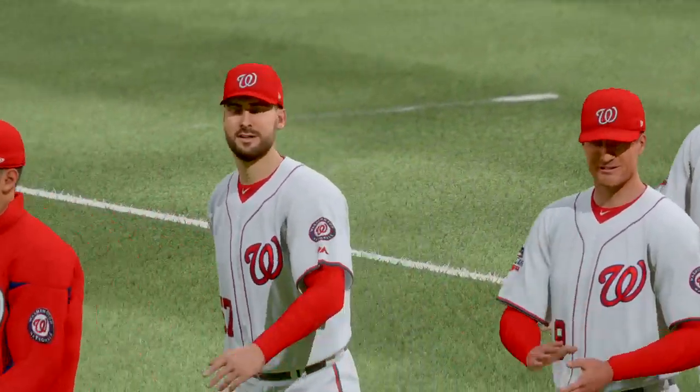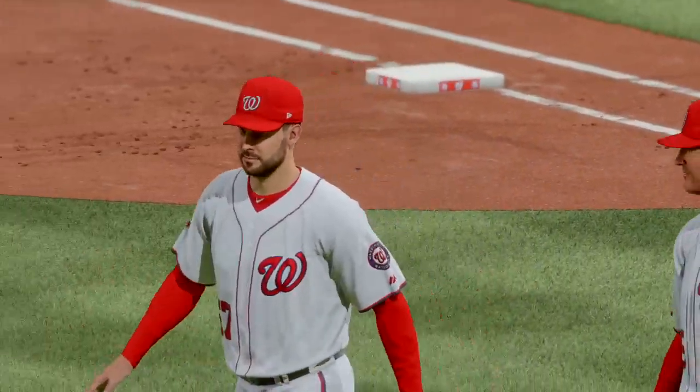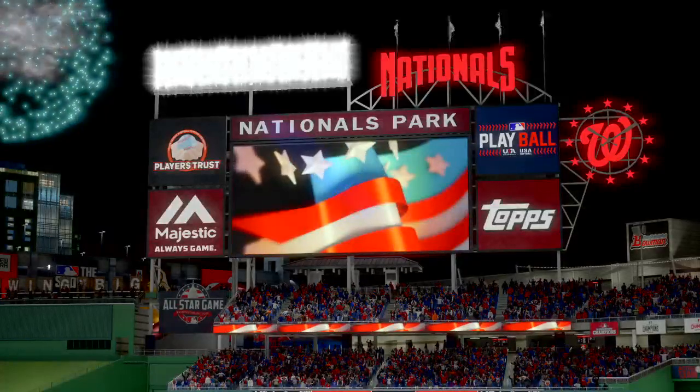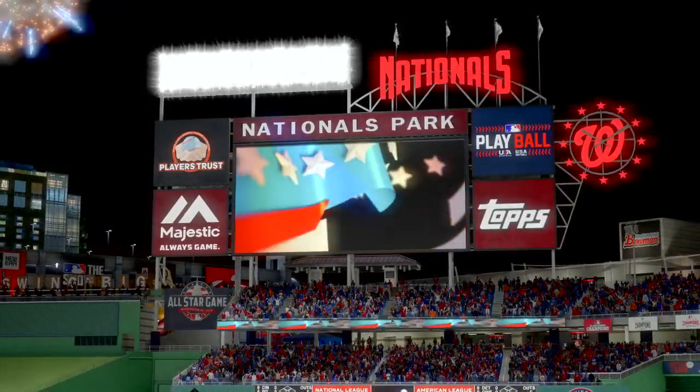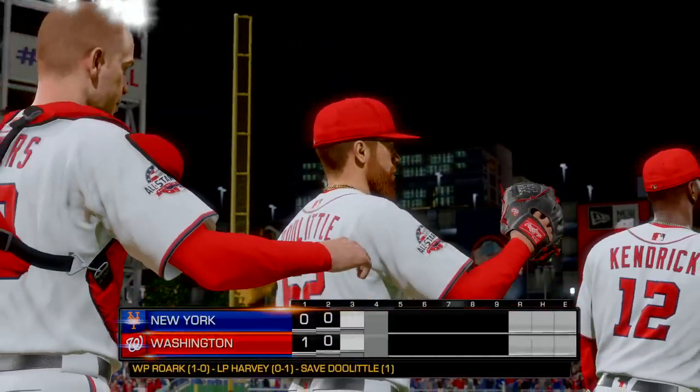Tanner Roark earns his first win of the season, allowing only a pair of hits in 8 full innings pitched. Matt Harvey is saddled with a loss after giving up only 1 earned. Sean Doolittle wraps it up for the save, his first of the year.